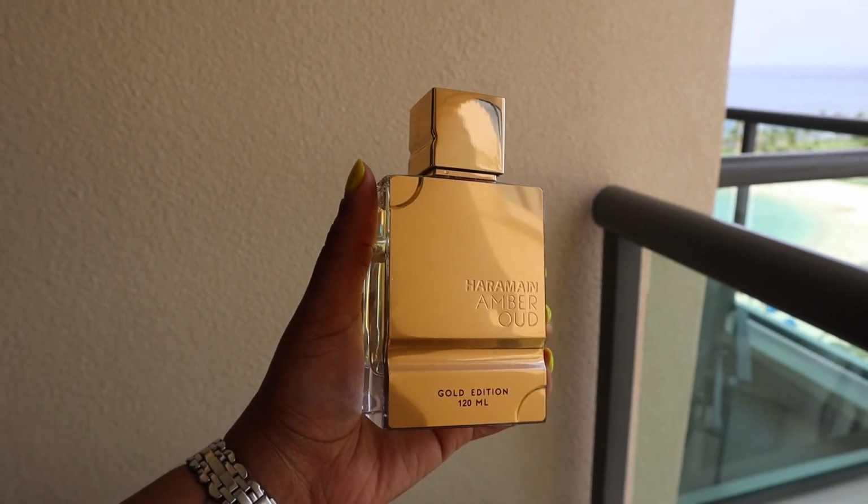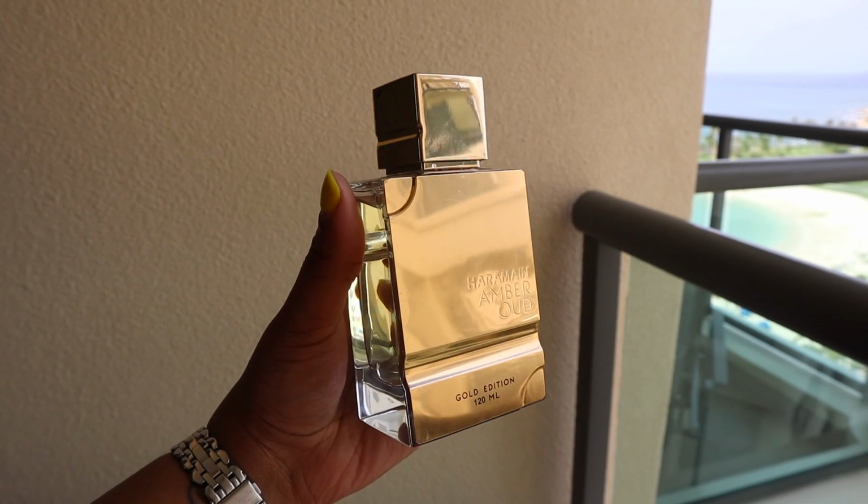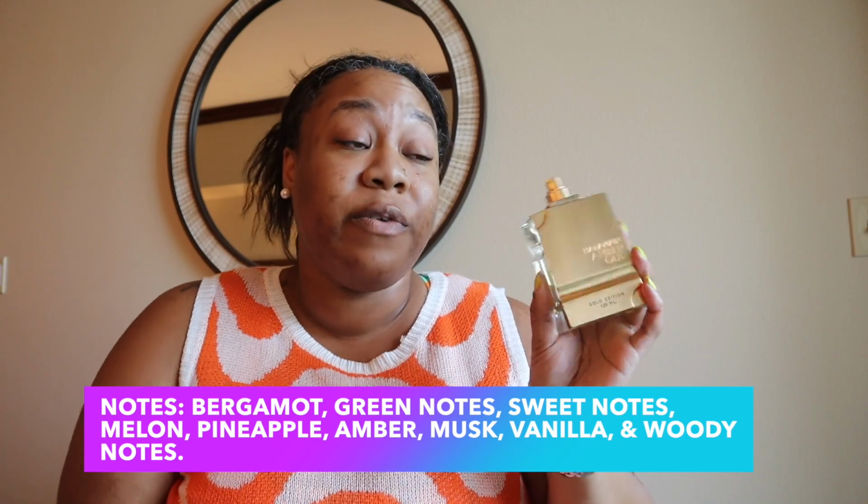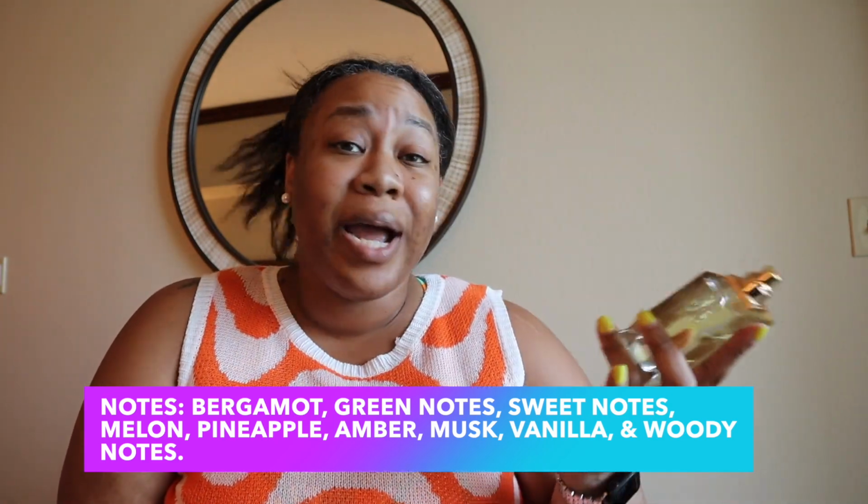Okay, next fragrance, another one of my favorites. This is Alham Amber Oud Gold Edition, and this is similar to Xerjoff's Herba Pura. Baby, you want to smell sexy, powerful, a little masculine, but fruit forward? Amber Oud Gold Edition, aka Xerjoff Herba Pura. I always say that this is a masculine leaning version of a fruity scent. It smells like a cologne, but a fruity cologne. I love it. My bottle always does this, but this is a very affordable fragrance as well.